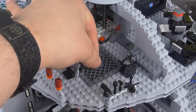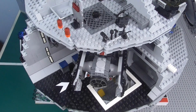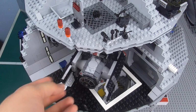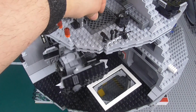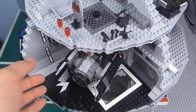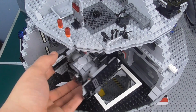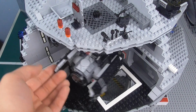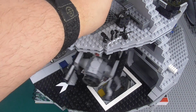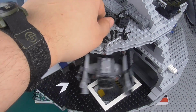You see a knob. This turns, and you can actually see down below, you've got Darth Vader's TIE Advanced, like a mini version, and it turns the thing. There isn't a massive reason for this, I guess. It's more to position him as he flies off, you know, if he wants to fly in this direction or that direction. But it's just a little cool thing which I kind of like. Of course, I'll show you this in more detail in a minute.